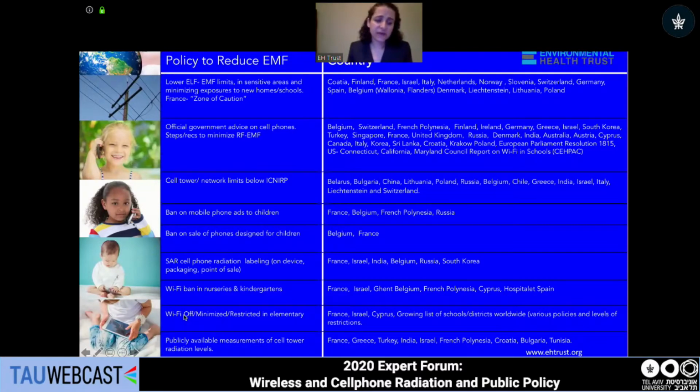All of these, I wanted to put just a grid to show some examples of some policies around the world. There are, of course, many countries, Israel as well, that has lower ELF, EMF limits when it comes to homes and schools. Over 20 countries have official recommendations to reduce cell phone radiation to the head, especially for children. There are cell tower network limits below ICNIRP, bans on mobile phones to children, bans on the sale of phones designed for children, and labeling laws as well. And we have, again, all of this on our website.